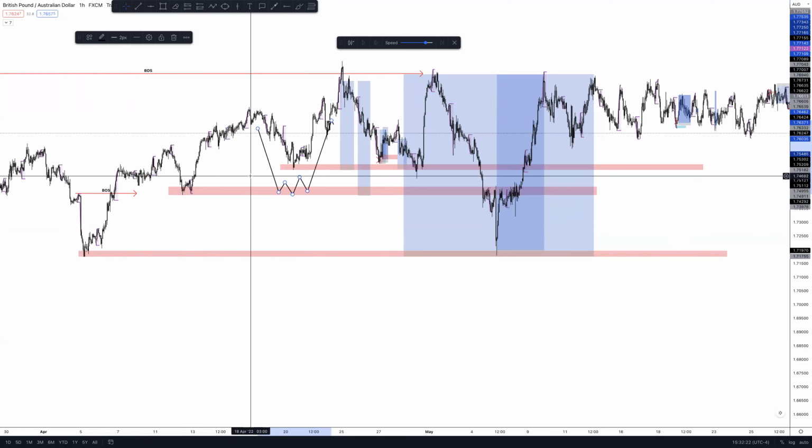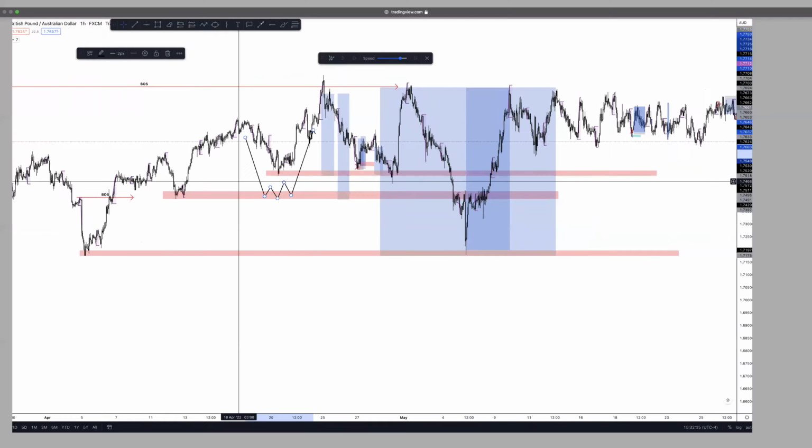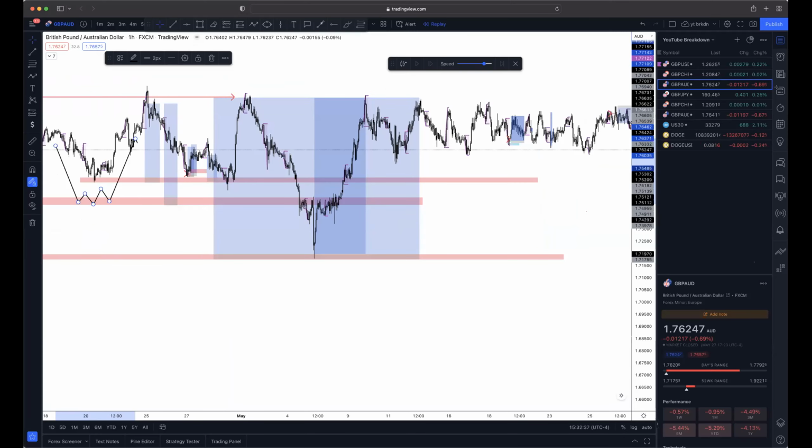Until I can see that extra confirmation, that we have a break of structure or something, or an order block being formed within that zone, that's the only way price will tell me, okay, I don't want to reach the lower area anymore. We're going to move from here. So you have to listen to what the market is giving you, not what you want it to do.